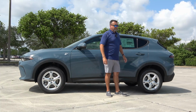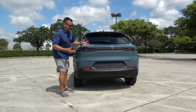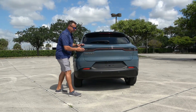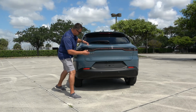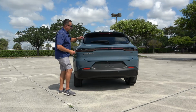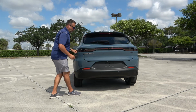Let's check it out from the back. Pretty sleek design in the back. I do like the lights. That's the first thing that pops, right? The lights go across the entire vehicle. They're LED, they glow in the dark. They do have the Dodge logo right in the middle, as well as kind of etched inside of the lights right over here. Third brake light built into the gate spoiler, exposed wiper.